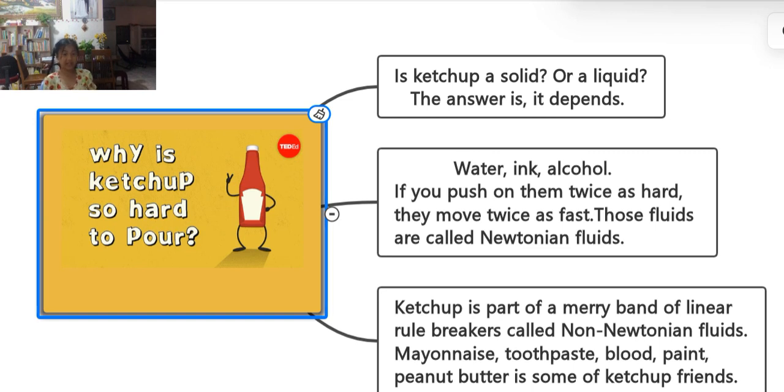Today I'm going to be talking about why ketchup is so hard to pour. Well, did you ever wonder? Sometimes when you pour ketchup, it's so hard to pour out the exact amount.